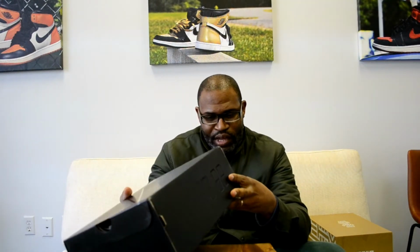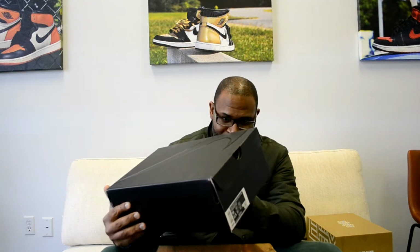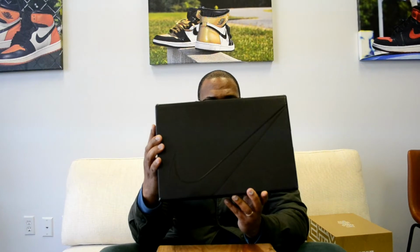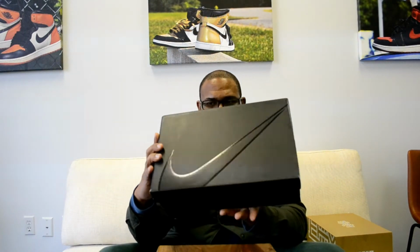A lot of conversation about Nike's next percentage sneakers, obviously measured in the lab, verified with medals and records. Eliud Kipchoge and the sub 2-hour marathon. The box itself has gloss references to Nike. Obviously, you have the swoosh on the top.